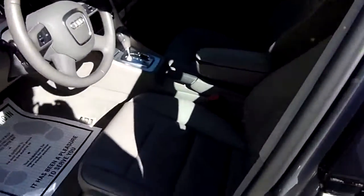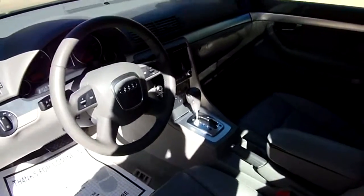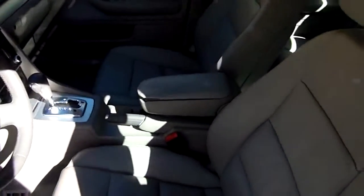Gray leather interior, power seat, driver's side, power windows, power door locks, power mirrors, automatic. Audi Symphony sound, tilt, telescopic tilt and cruise, sunroof.